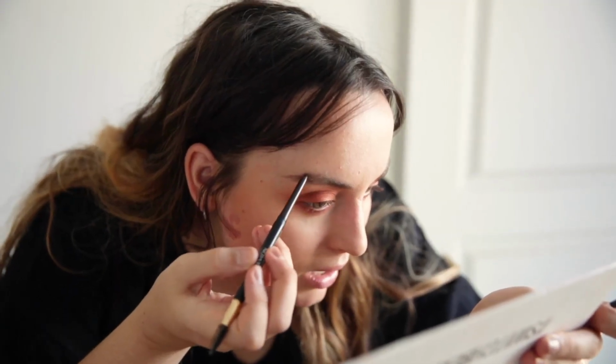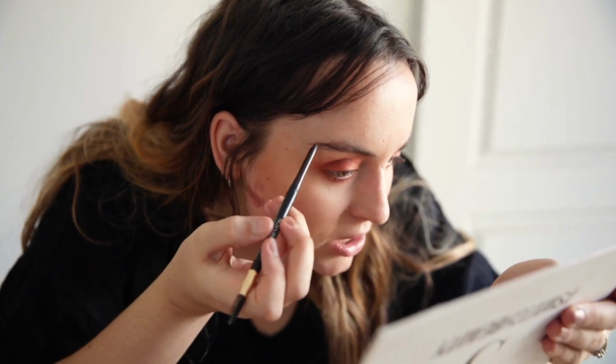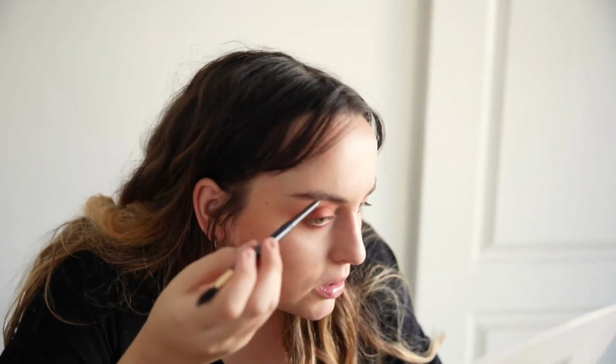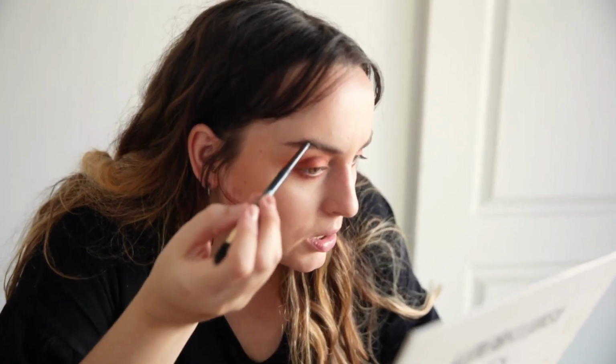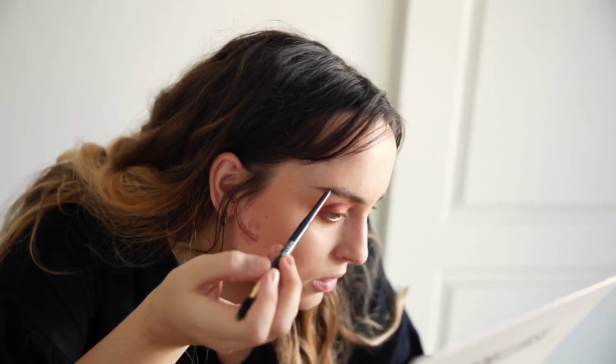There's this makeup artist I love. Her name is Katie Hughes. She's incredible. I watched a video of hers once, and she said that the hair is all growing in different directions. So to make it look as natural as possible, try and follow those lines. These ones are going up, so I'll just color in some little lines there for myself.